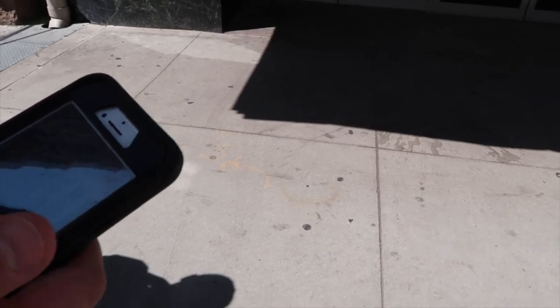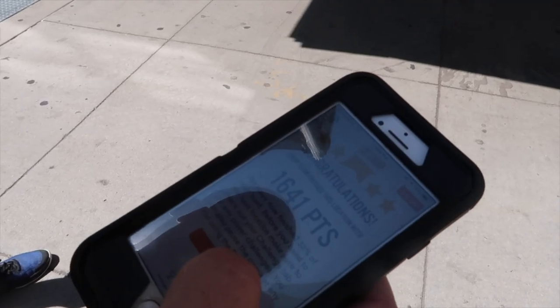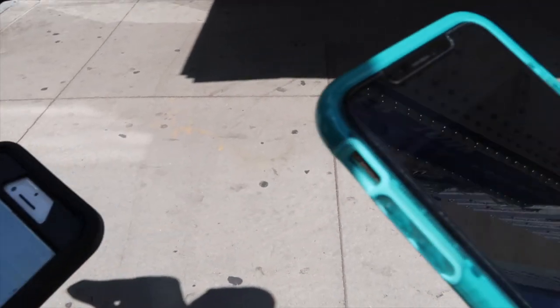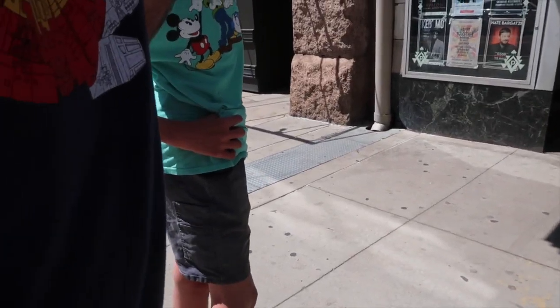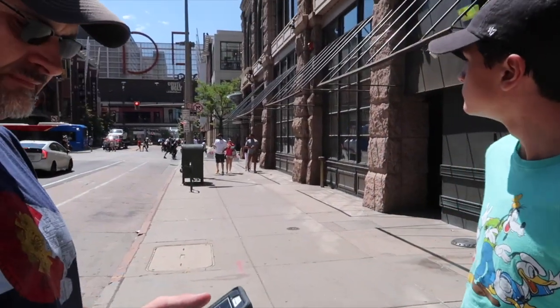All right. Next challenge. Off to our next location. In the 1910s, the Denver Dry Goods Building at 16th and California was the largest department store west of Chicago. Okay, which way is that? To the right. Here we go.